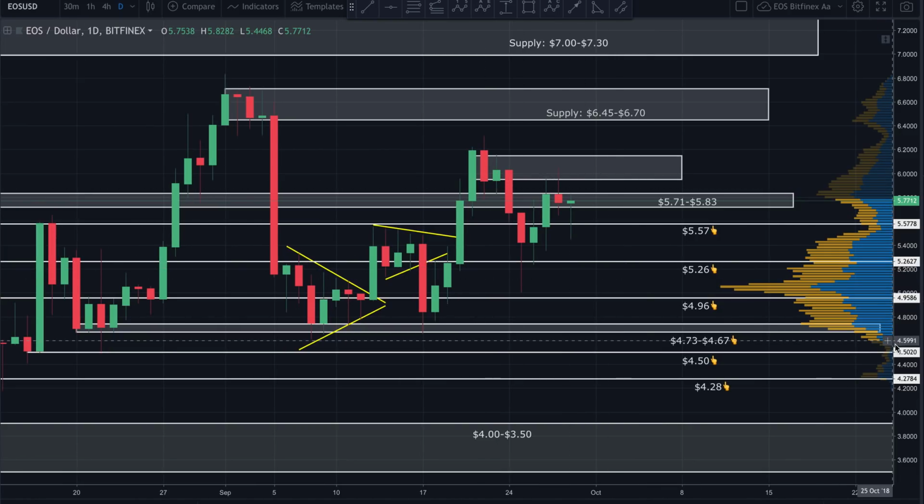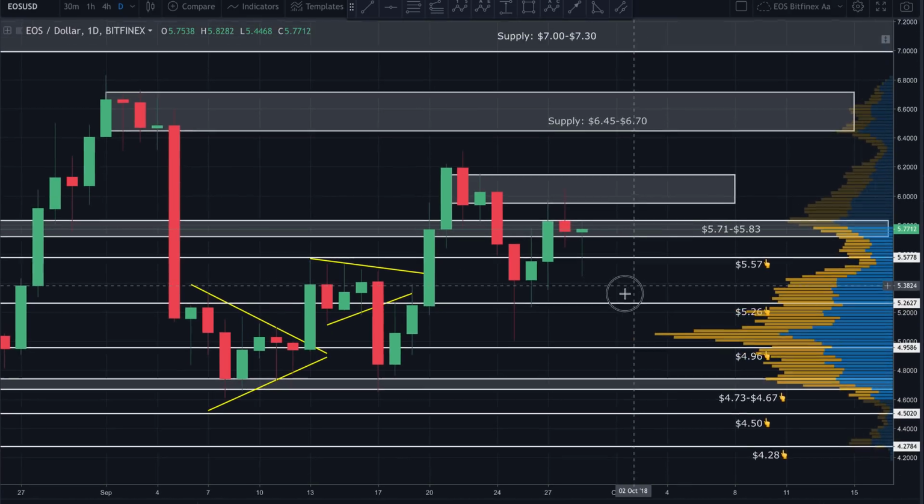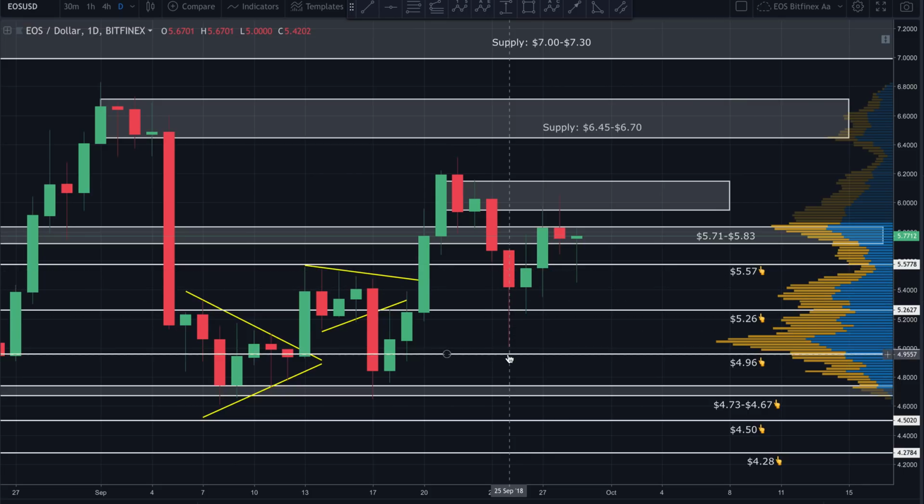Looking at EOS, starting off with the daily, we have a similar pattern. Price ended up coming down. We had this nice little reversal candle right here. This is on September the 25th.